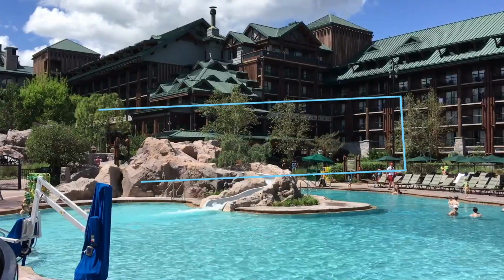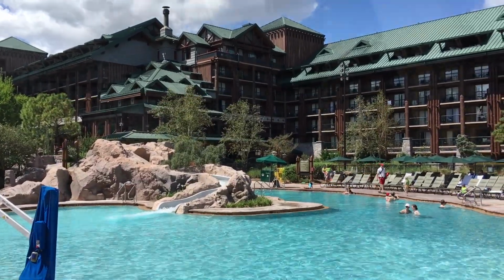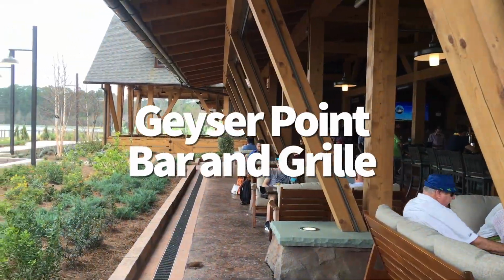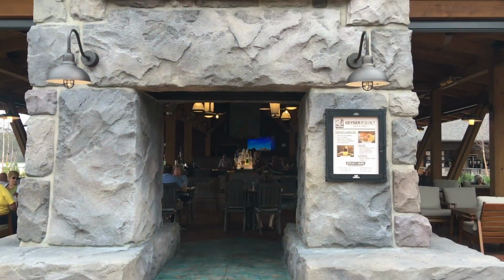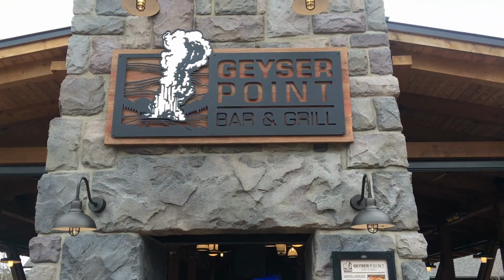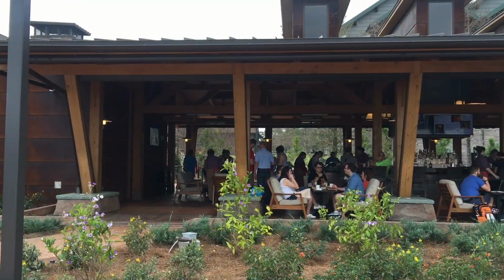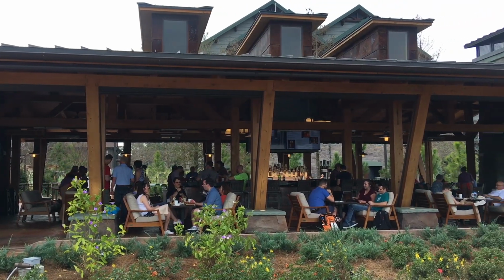Okay, we're headed to Disney's Wilderness Lodge, right on the other side of Bay Lake, and we're going to start at Geyser Point Bar and Grill. In a hotel where comfort foods are all the rage, Geyser Point is an underrated gem. For starters, you have the power to decide whether you want to experience this open-air restaurant as a quick service or table service. It's like choose your own adventure, with different options on each menu depending on what you decide.